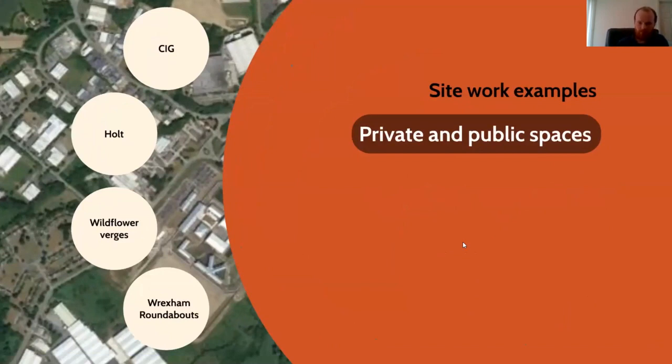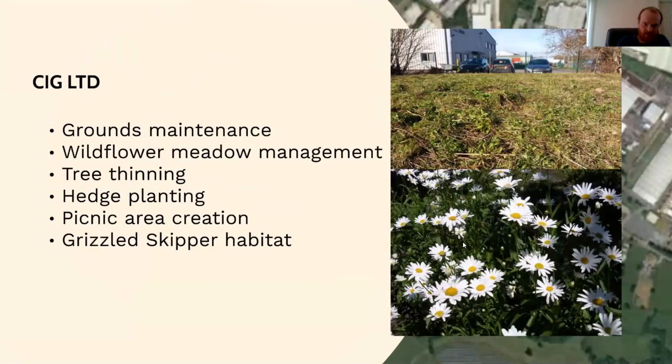Just to talk about a few other examples of the work we're doing more generally for a wider variety of species. Here's a few examples. So there's one business we're working with called CIG Limited. And like a lot of businesses, they have a strip of land around their unit. And before we got involved, there wasn't a lot going on. A lot of businesses fall into that trap of thinking that only mown grass is beautiful, but we're here to present an alternative.